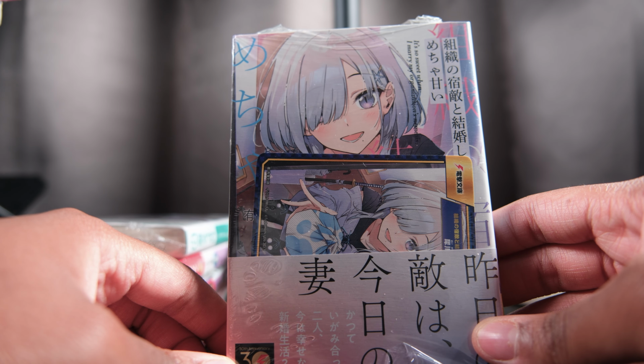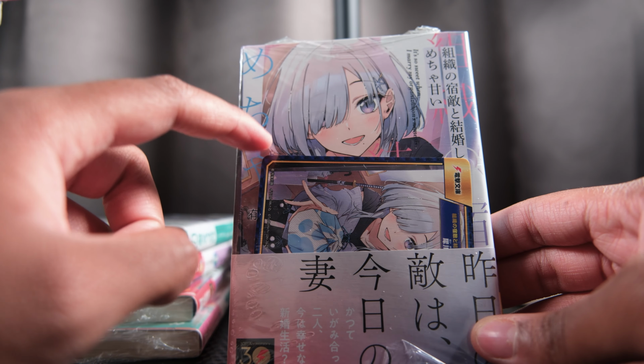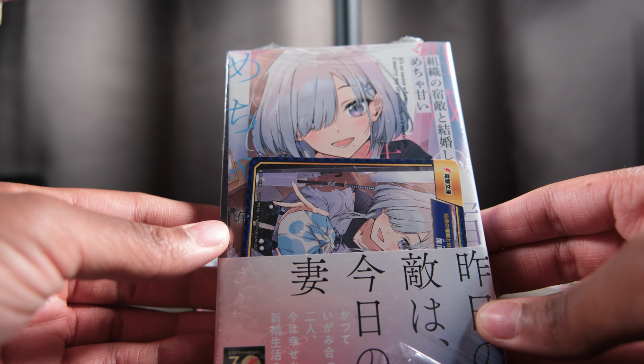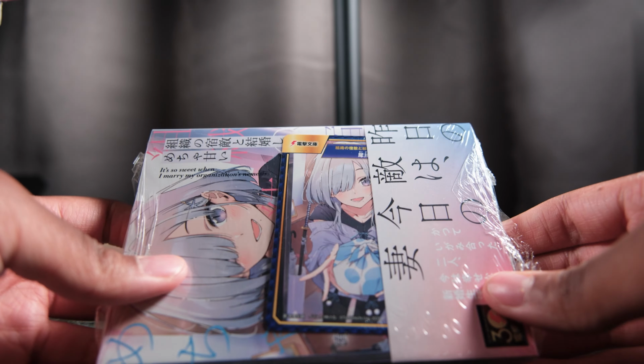I've definitely seen some people post this girl on my Twitter timeline. I know she's got some massive jugs or something like that. So yeah, I'm looking forward to reading this one for sure. And it also comes with this cool little trading card.